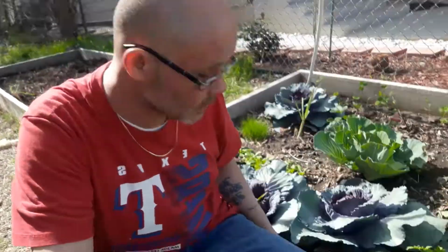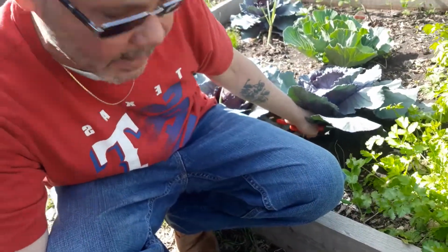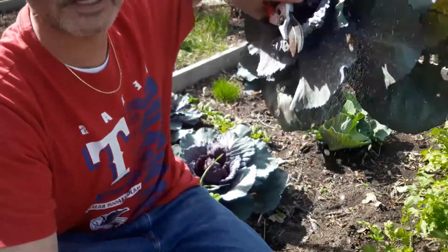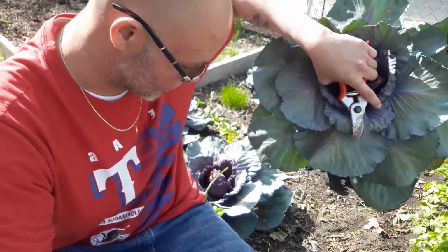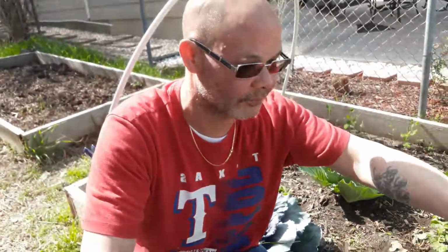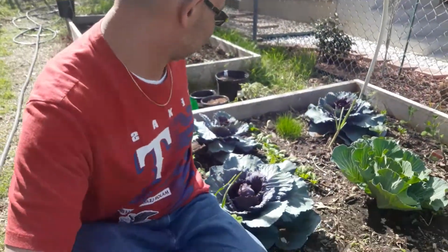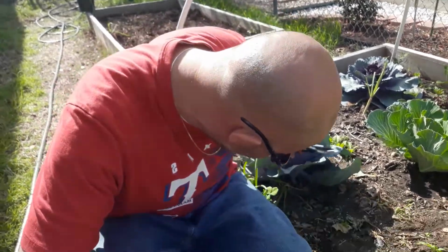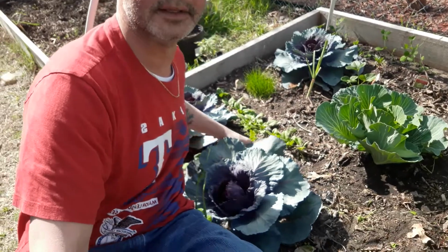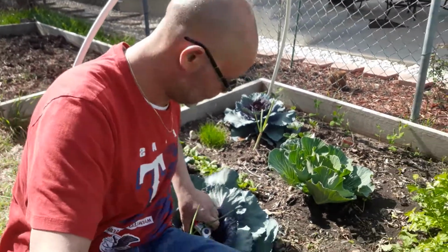So I'm just gonna cut out these others. These are just some purple cabbages, and I'll still eat what's left. Those are about baseball-sized cabbages right there. It would take too long to get a big enough head to make that any more worth my while. I've got three more of them. I'm gonna go ahead and cut these out, amend this bed, and then go ahead and start getting some tomatoes in the ground. It's just that time of year.